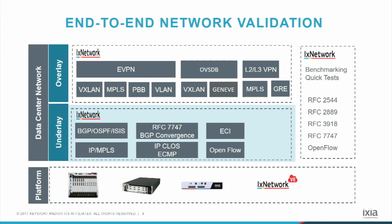But EVPN itself can also support MPLS data plane, and also PBB and VXLAN. So we have the solution covering all these tests. And EVPN VXLAN is one architecture choice. And then there are some other data center architectures. One example is VMware NSX.